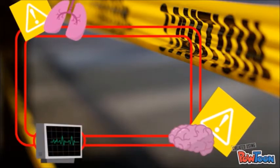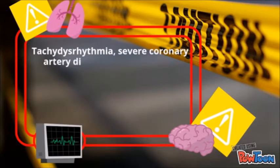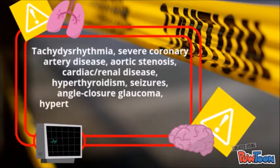Be cautious when taking these drugs and let your provider know if you have these conditions, including but not limited to tachydysrhythmia, severe coronary artery disease, aortic stenosis, cardiac disease, renal disease, hyperthyroidism, seizures, angle-closure glaucoma, hypertension, and if you're diabetic, pregnant, and breastfeeding.